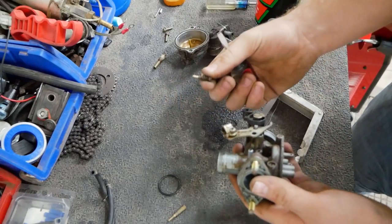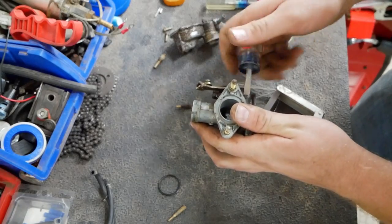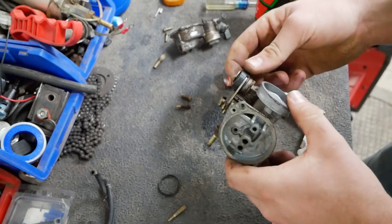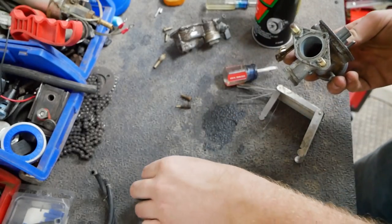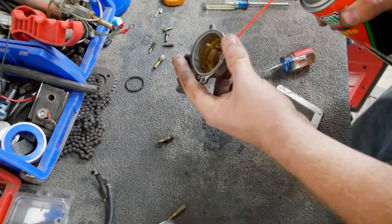That is our throttle set for the idle speed. And this should be our mixture screw, I believe. Okay, there's our carb mostly disassembled. I have all the rubber off so that I can spray it with brake clean. I'm not gonna hurt these seals. There's only two in the entire carburetor.